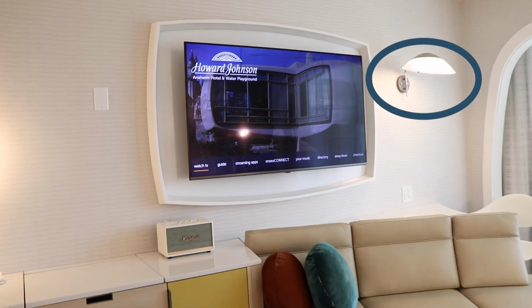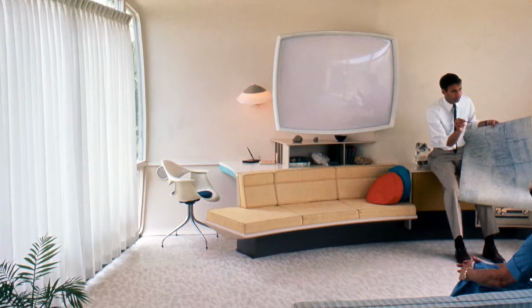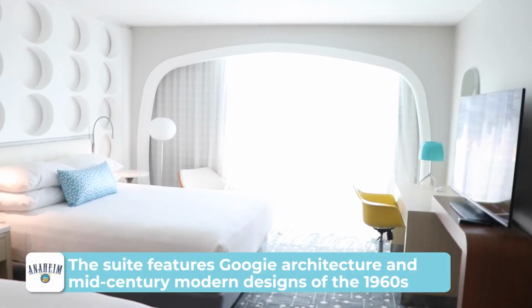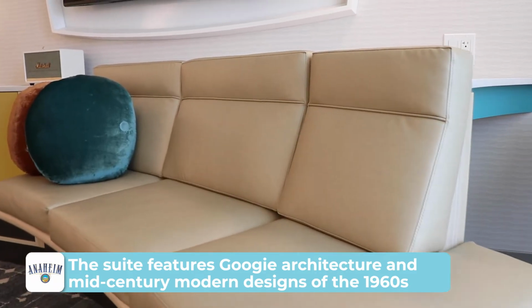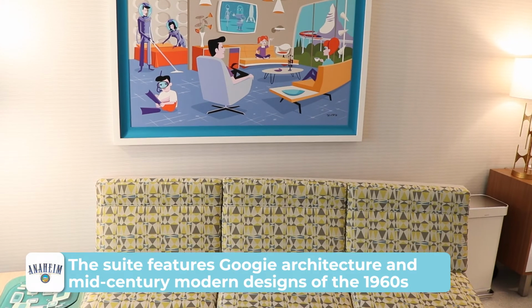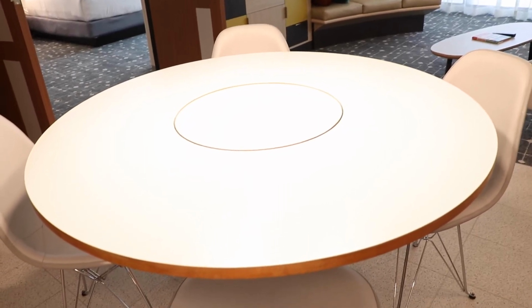We have a Gerald Thurston lamp that is not from the original, but the same style used in the original House of the Future. We have the curvature that evokes that feeling that you're in this curved building. There's the design elements of the curved furniture here. We've got the tension pole lamp, which is very difficult to find. And then even authentic pieces, I'd say, like the light.